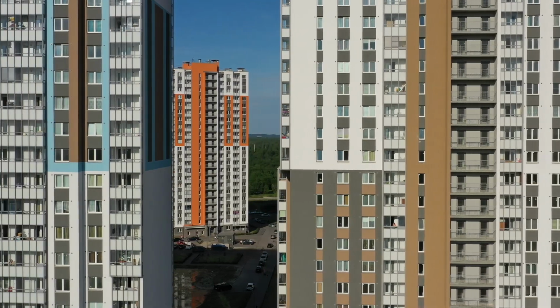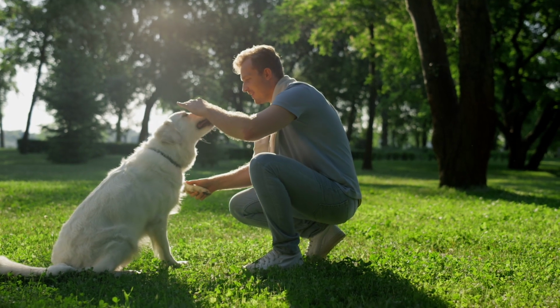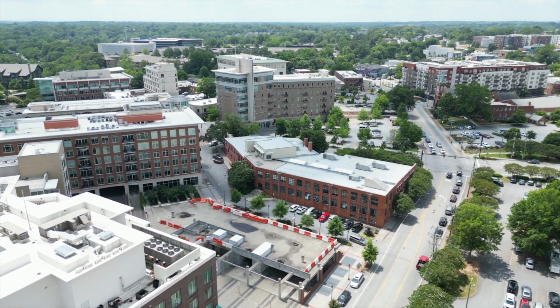If you're not into downtown condos, no worries. We can find you a single family home with a yard. Maybe you've got a puppy dog like me and that speaks your language. We'll follow along because we're about to jump into some single family neighborhoods that still have close proximity to downtown Greenville. The first neighborhood we're going to look at is North Main.